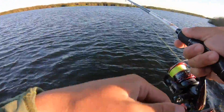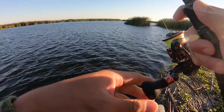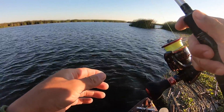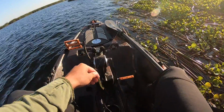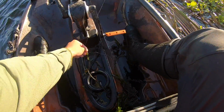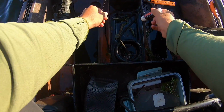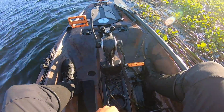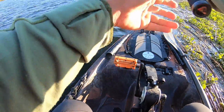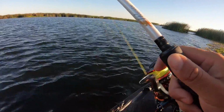There we go. Oh, that was a bite. Guaranteed a bite. How does he not get it? Got bit. There's fish there for sure. Gotta add a little flavor to the worm. We're gonna catch one on the drop shot. Guaranteed on the drop shot.